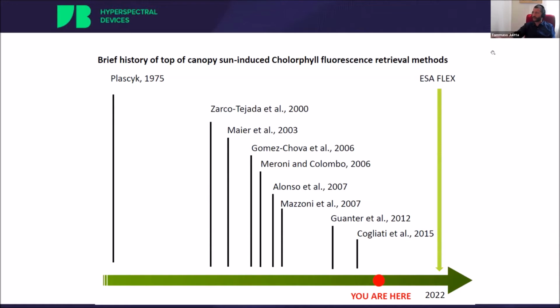I put as a headline the FLEX mission, which will be the first satellite Earth Explorer mission completely devoted to the retrieval of fluorescence, which will launch not in 2022, but probably in 2024. And some of the methods I'm presenting here are close to the ones implemented in the satellite estimates.